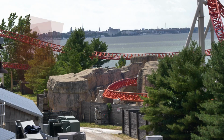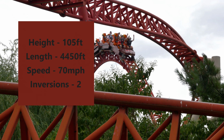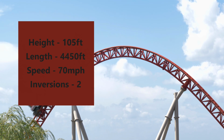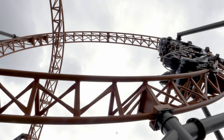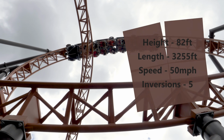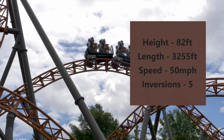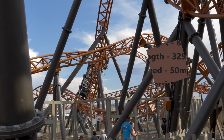The ride stands 105 feet with a 100-foot first drop at 95 degrees. It has 4,450 feet of track, max speed of 70 miles per hour, 2 launches, and 2 inversions. Copperhead Strike is slightly shorter at 82 feet height, has 3,255 feet of track, max speed of 50 miles per hour, 2 launches, and 5 inversions.